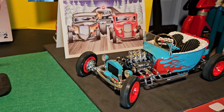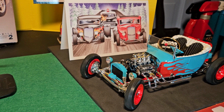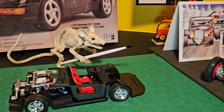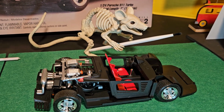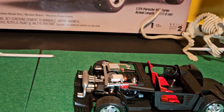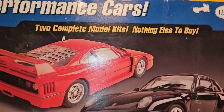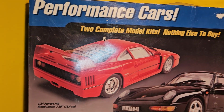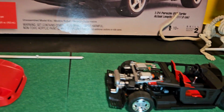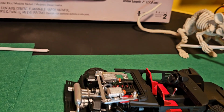And what we're building, the main theme this year is Fabulous 40s. So it could be anything from the 1940s, and it could be any model with the number 40 in it. So we decided to build this Ferrari F40. I kind of talked about this a little bit more in my last video. Go check it out. And sorry about the glare. I got a light on here, but let's show you what we got going on so far with this.